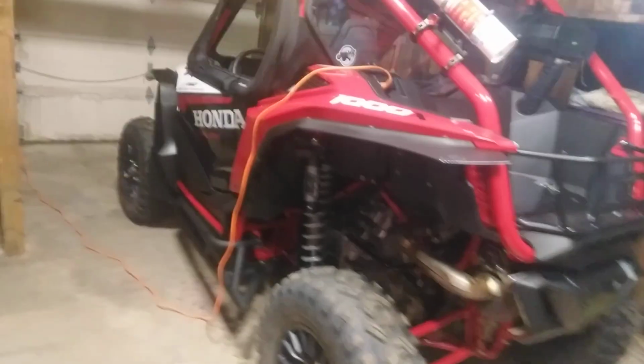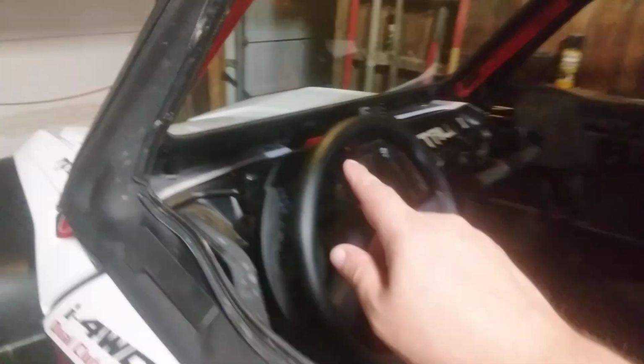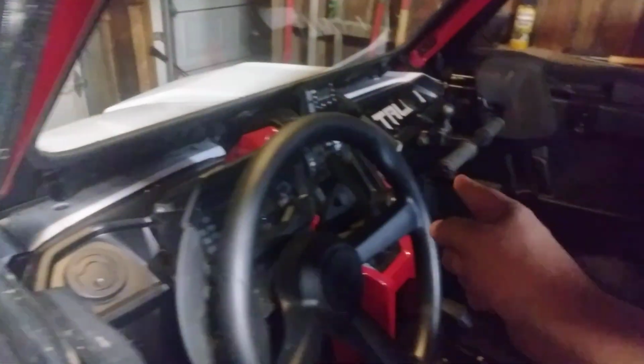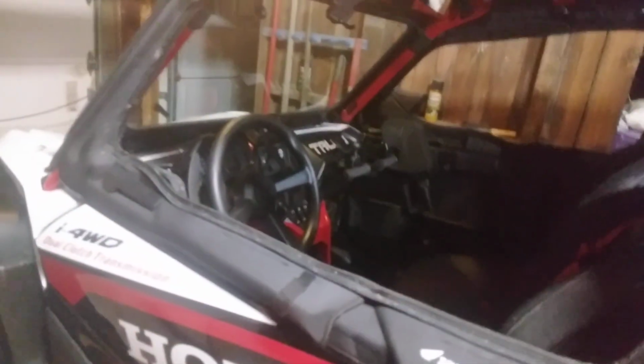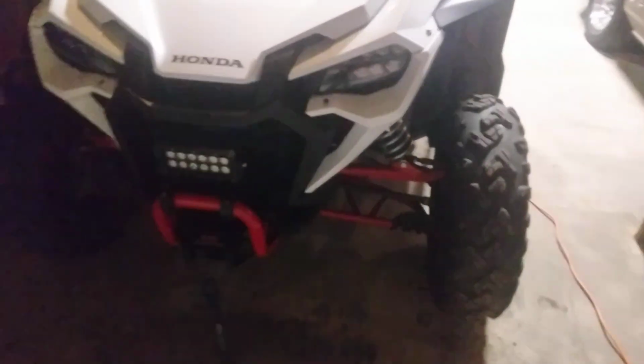The only thing that I ever complained about, which Honda fixed in the newer models, was relocating the gauge cluster to the steering wheel instead of the center. That was always my early complaint with these machines when I was toying around with the idea of getting one. But yeah, I absolutely love this machine. I think it's a beautiful machine. I like the color scheme of this one, and it's been a very good all-around performing machine.